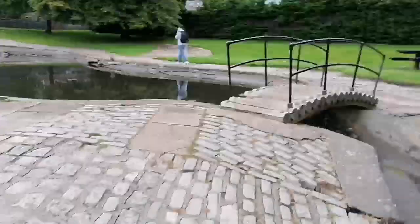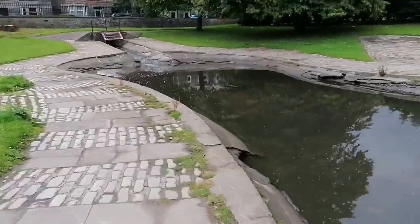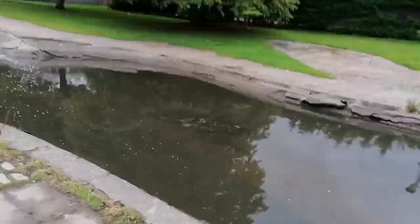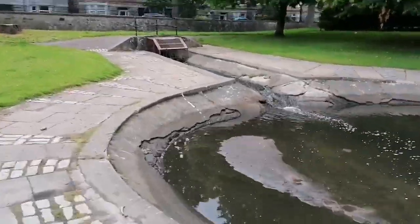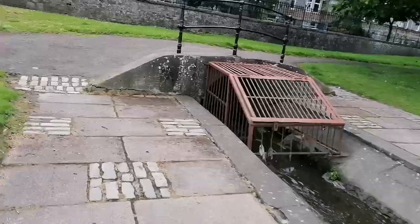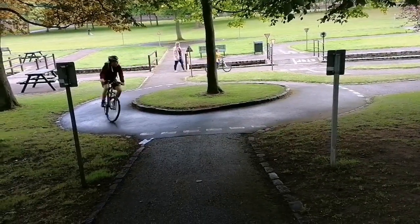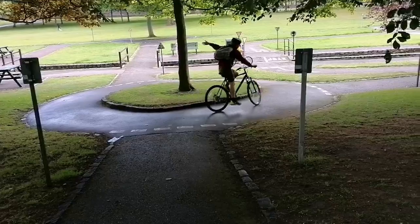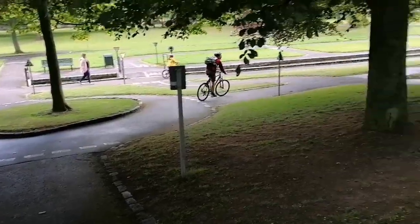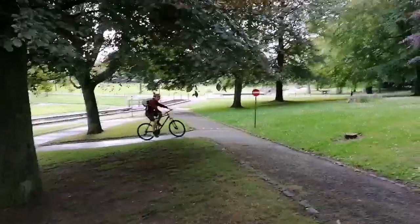Just when you enter on the right, there's a little sort of cycling road system. When I first saw it, I was confused. I had no idea what it was. There's a bunch of signs there saying what to do and where to go. It's like a mini road system. We reckon it's for cycling proficiency for primary school kids learning to cycle, which is actually really good. I've never seen anything like that before.